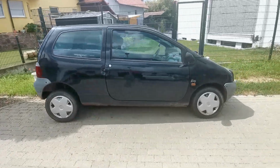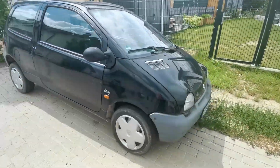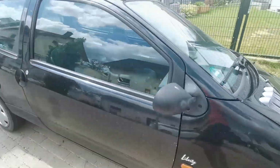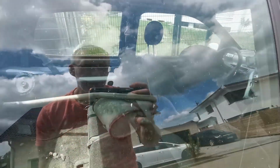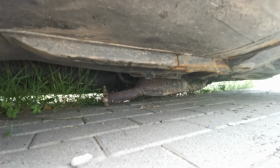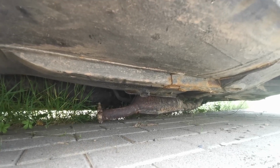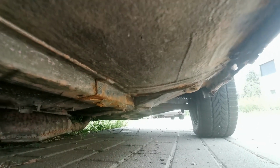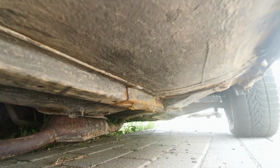Okay, found the first candidate. Haven't found the owner yet, but found the car. This is a 250 euro Twingo, and the exhaust fell off, it says. Yes, it's right in there, in two pieces. And I already checked underneath. Oh well, it is. Yeah, it just literally fell off and dropped off. And well, under here, oh boy, it's a lot of rust.